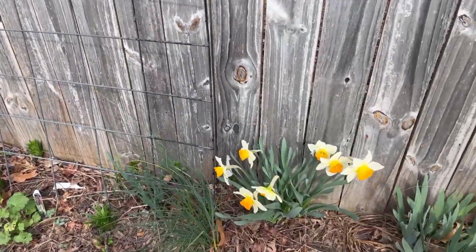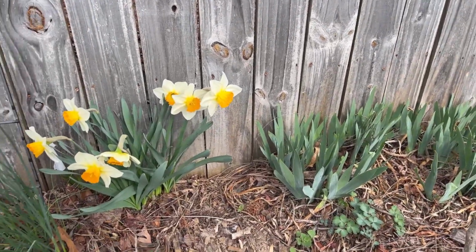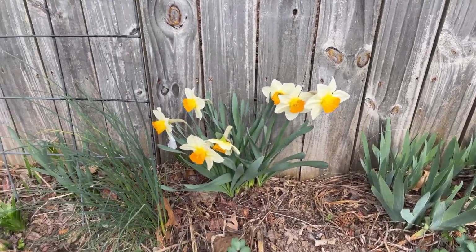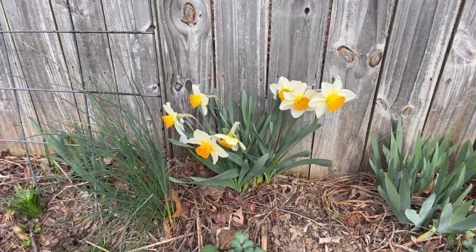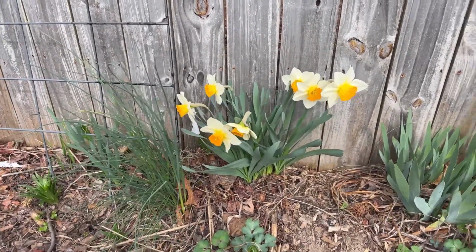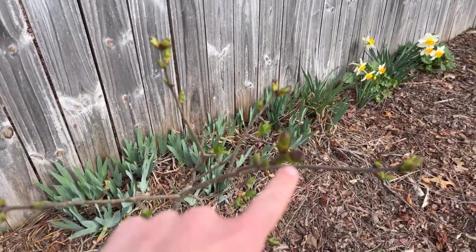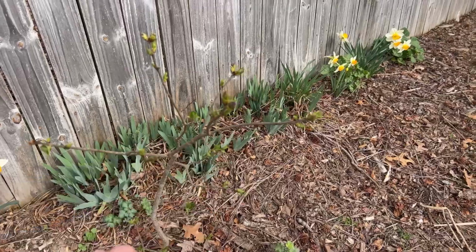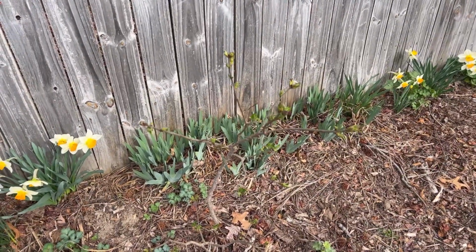And the color on these, I just love that bright yellow with the bright yellow center with the orange on the outside gradient. It's so pretty. Right here is my lilac, and look, I have lilac. Oh, it's not focused. Well, anyway, there's buds on the lilac tree that are going to bloom.